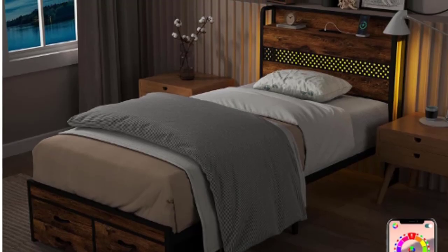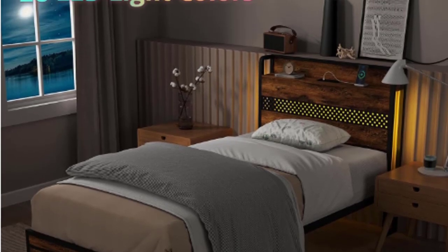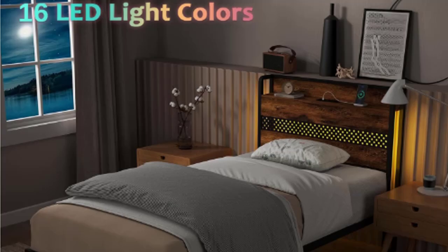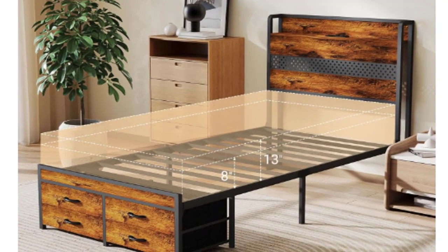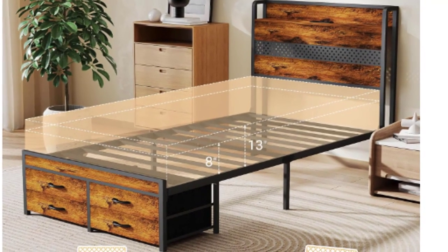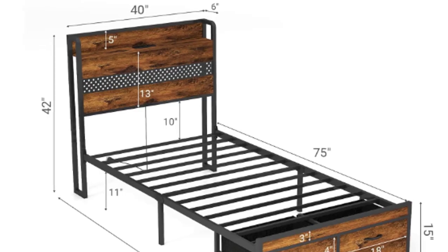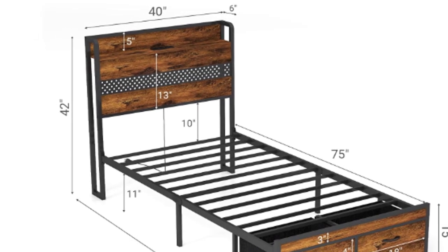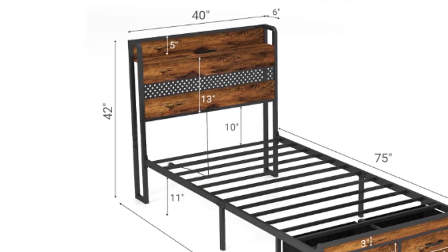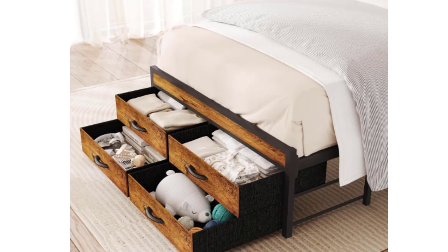Advantages. Ample storage space enhances room organization. This twin bed frame includes drawers. Keep essentials nearby without cluttering the room. LED lighting creates a cozy atmosphere. Adjustable lights set the mood. Perfect for bedtime reading or relaxing. Built-in charging station offers convenience. Charge devices easily and stay connected. No need for additional outlets or cords.